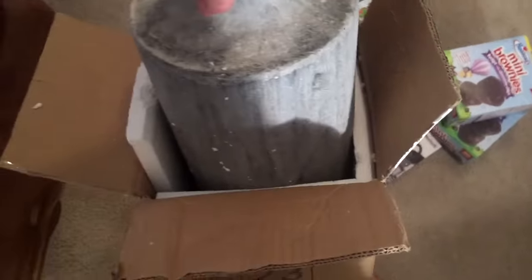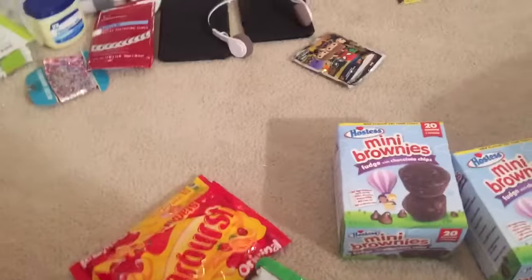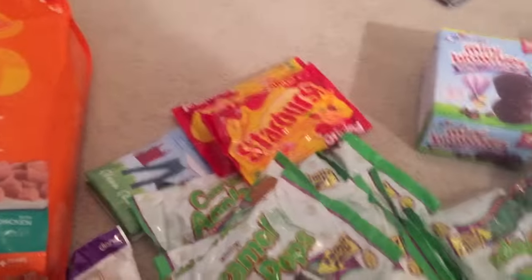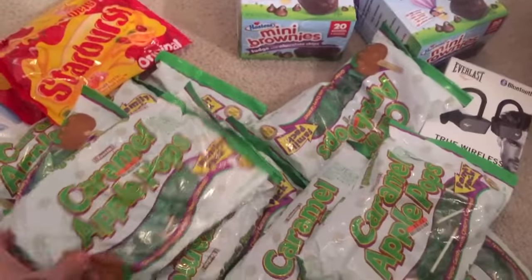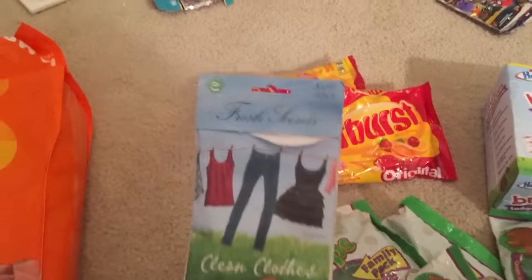Anyway, there's the ceramic. Let's see. I'm just gonna cut the top off. Really heavy. Anyway, here's all the candy from Big Lots. All these caramel on the top. And a couple things, Starburst. Some fresh linen bags.